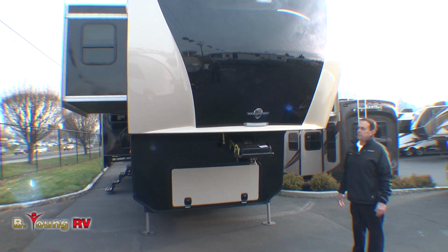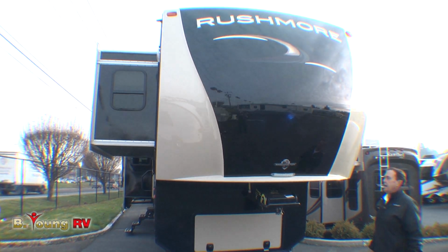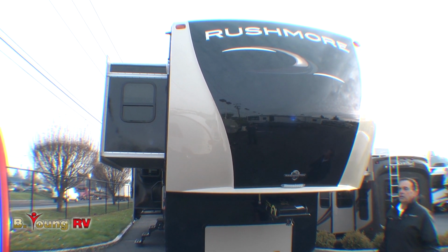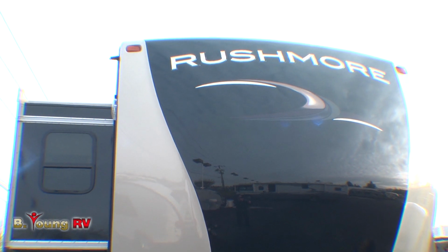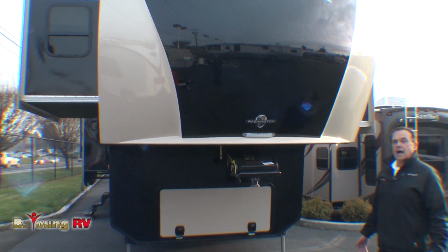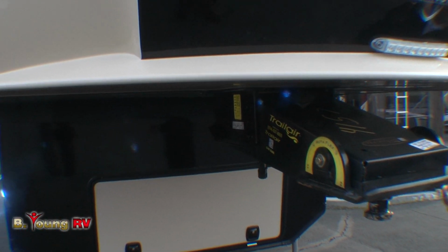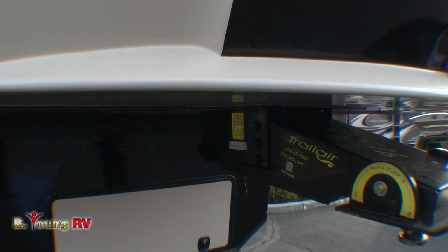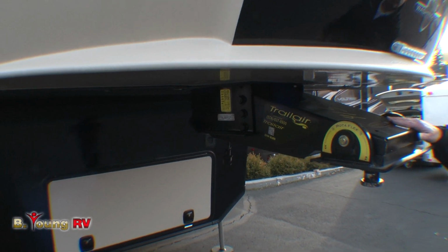And I have the privilege to show you today a 2014 all-new redesigned Rushmore, Washington. The Rushmores are built by Crossroads, the division of Thor, and these happen to be now built in the Redwood factory. First off, you'll notice the Rotoflex trail air pin box up here. It dampens the ride on the pickup and the fifth wheel.